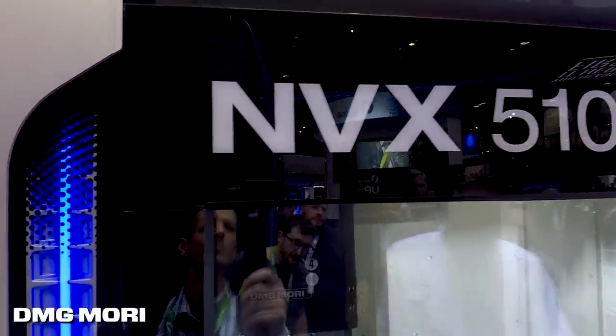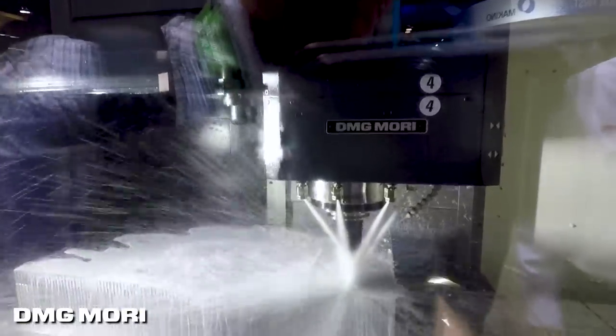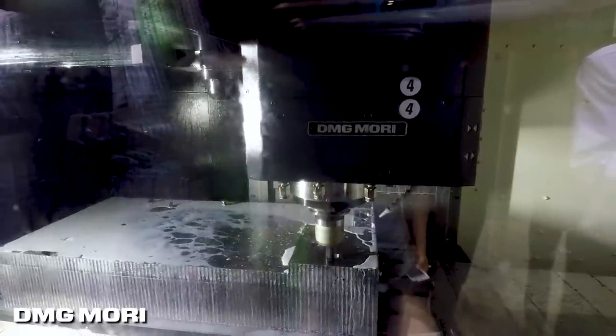DMG Mori NVX 5100. This is their absolute primo high-end three-axis vertical box ways. Incredibly rigid, incredibly accurate machine. Going to town here on a huge block of 4140. It's silent. Cutting dry, and that's not just a trade show thing.